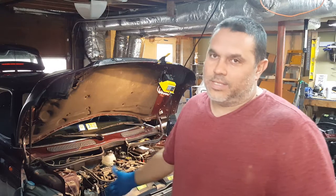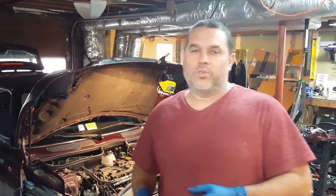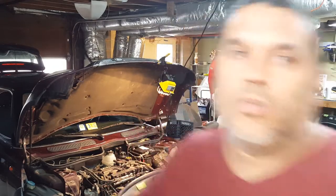Now the engine is running, and it runs really, really good. But come to find out that this CVT transmission is no good. You put it in drive, you can put it in reverse, and it doesn't do anything. Let me show you. Okay, we're gonna go into the car.